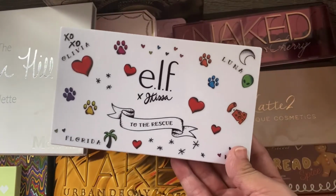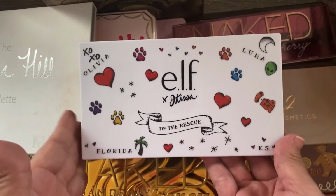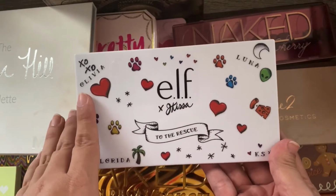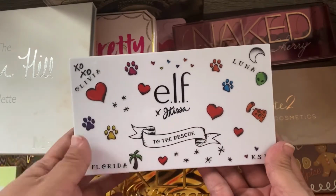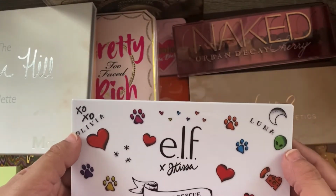Then we have the e.l.f. and Jkissa palette. This is how I decided to decorate my palette. I decided to put my girls' names on it. I offered my daughter to put her name in here, but she said no. So there weren't enough stickers for me to put my name. Yes, there was. No. Yes, there was. No.